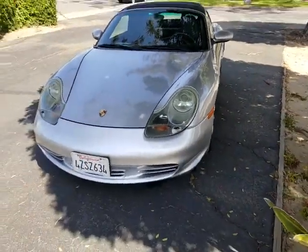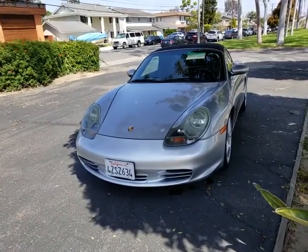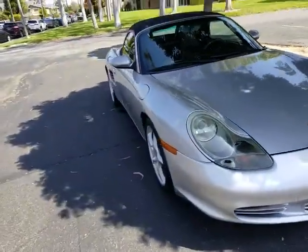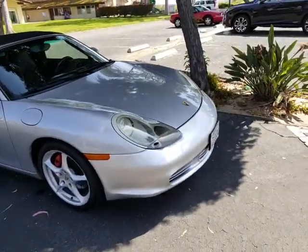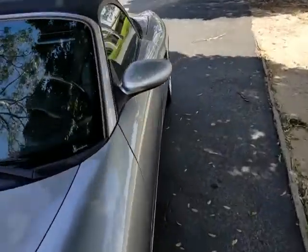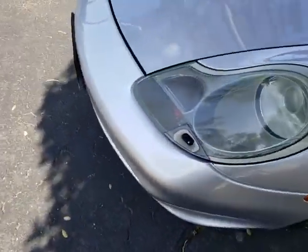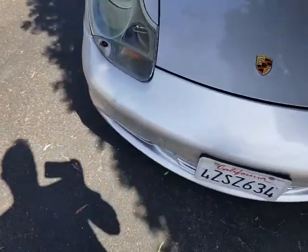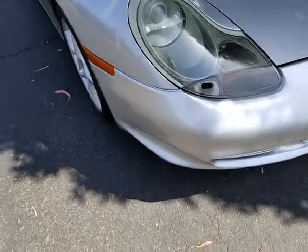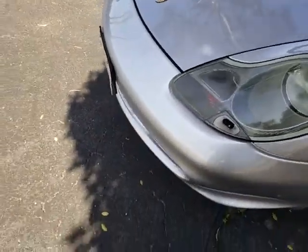And so I'm going to walk around and do a condition report on it and let you know what I see here in person. So first off, like I said, the car looks great, and it does in person, as well as in the pictures and the camera, I'm sure. So starting off with the front bumper cover. Front bumper cover looks excellent. It had a little gouge in the corner here, so I had the whole front bumper cover painted. It looks brand new, and it looks excellent.